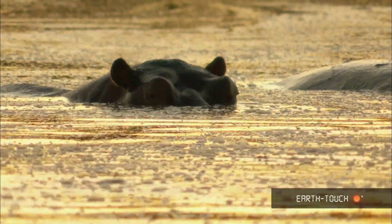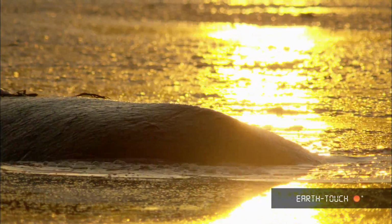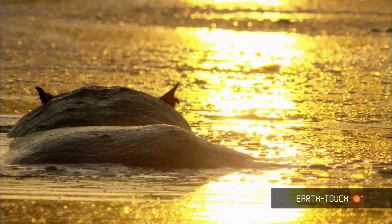I always love spending time with hippos. It's always just a beautiful setting and a great way to spend a sunset.